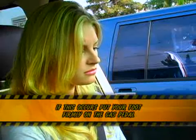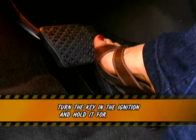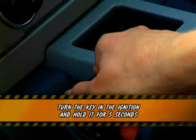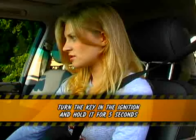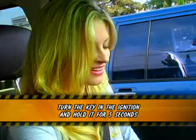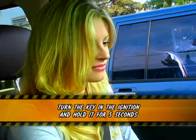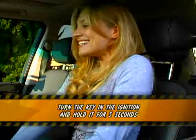If this occurs, put your foot on the gas pedal and hold it there firmly. Now turn the key in the ignition and hold it for 5 seconds. Now if it doesn't start up for you, just wait a few minutes and then try it again. It may take a few tries, but if it's just a flooded engine, eventually it'll start back up again.